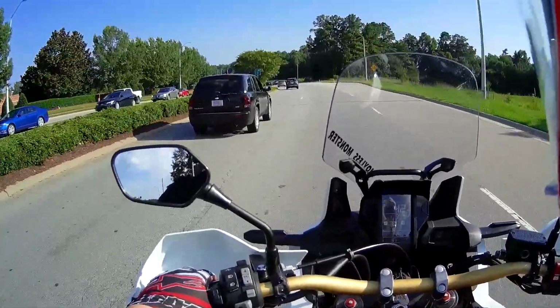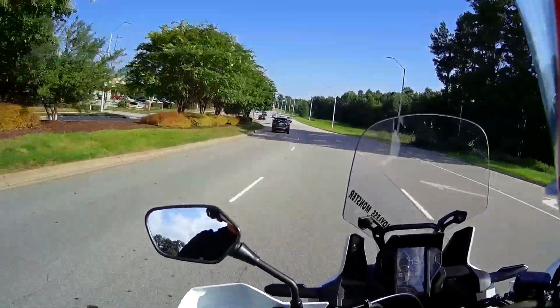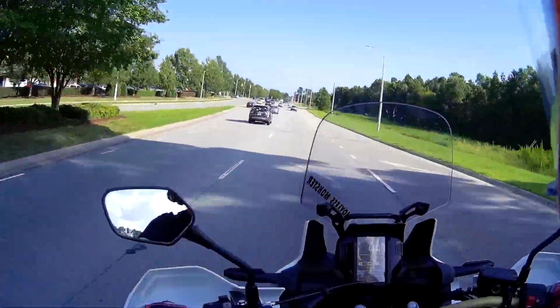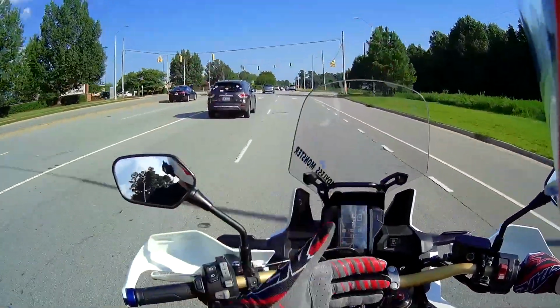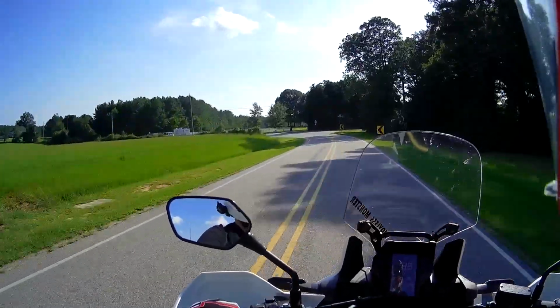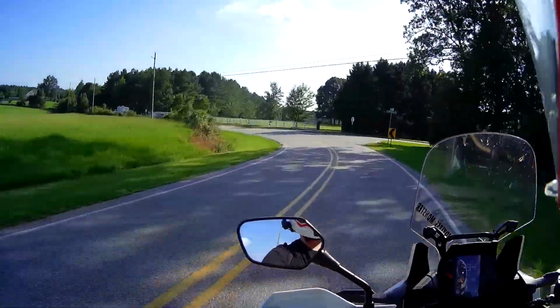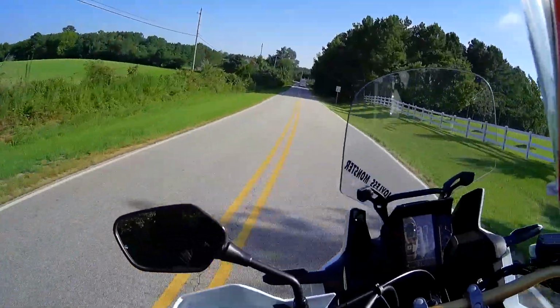And I've ridden a few dirt bikes, I've ridden a few adventure bikes in my time on two wheels, and I can honestly say that this is the first adventure bike that I really feel like I'm sitting in the motorcycle as opposed to sitting on the motorcycle. All right, get it in the turns.